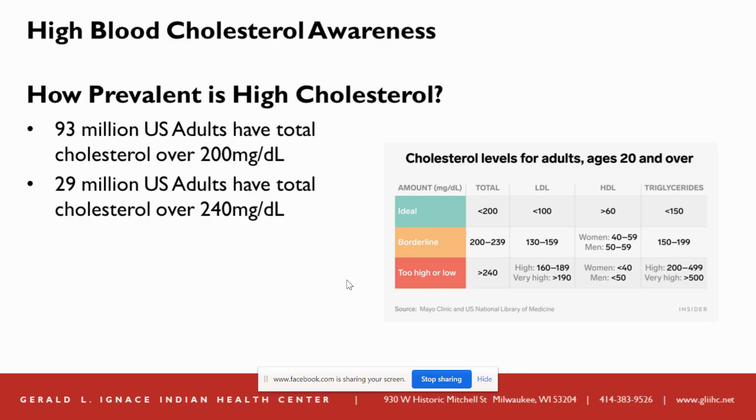So how prevalent is high cholesterol? 93 million American adults actually have a total cholesterol level over 200 milligrams per deciliter. Out of those 93 million adults, 29 million actually have a total cholesterol level of over 240. If we look at the graph here, the borderline level for high cholesterol is 200 milligrams, and too high is in the 240s. According to the CDC, about 29 million adults are diagnosed with high cholesterol.